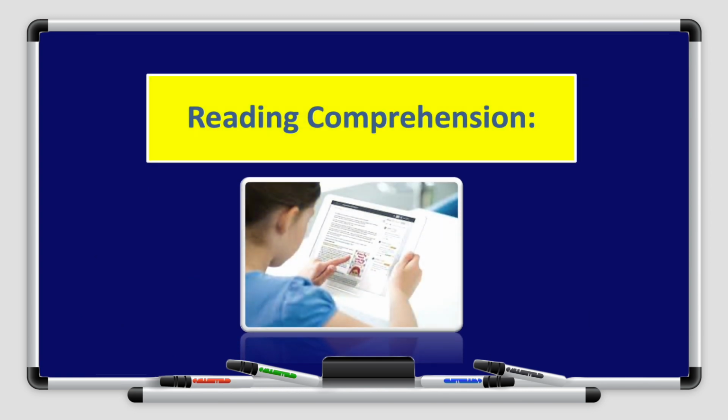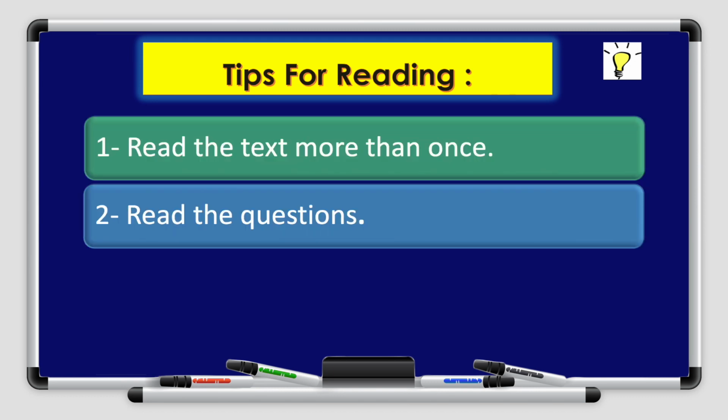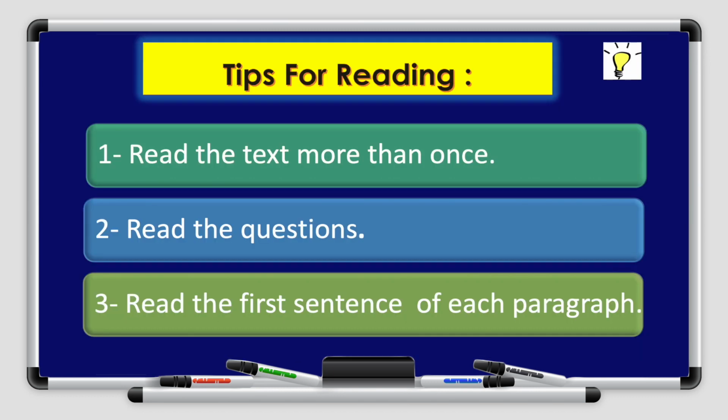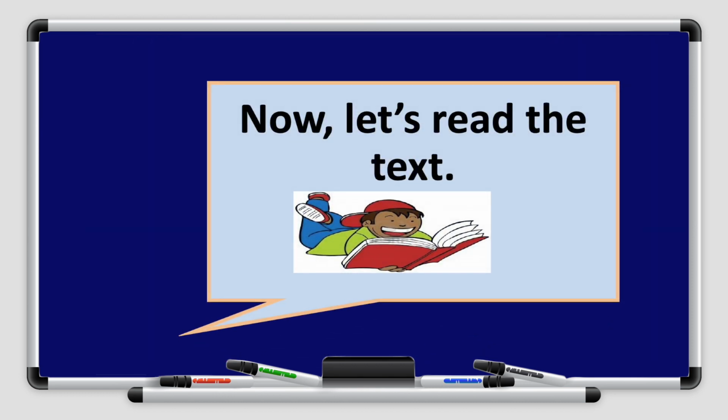Museums. All right, boys and girls, let's move on to the second part of today's episode, which is the reading comprehension. Tips for reading. Read the text more than once. Read the questions. Read the first sentence of each paragraph and write your answers in full sentences and clear handwriting. Now, let's read the text together.